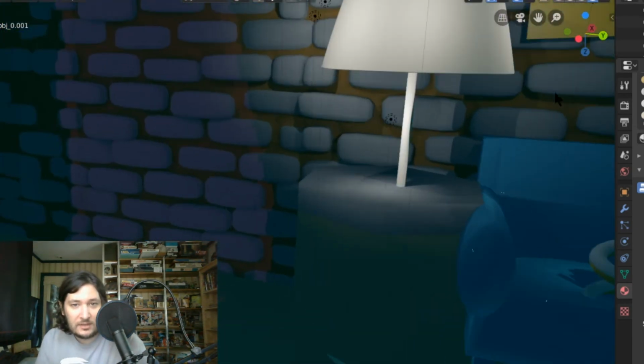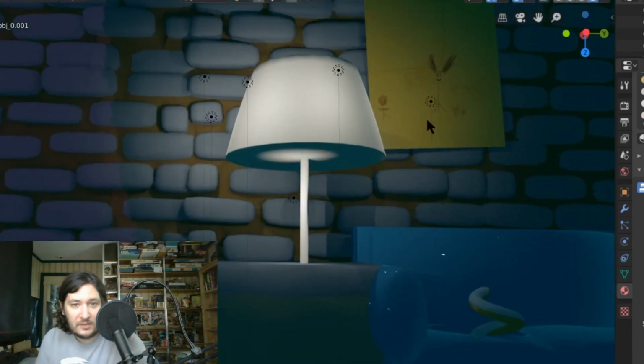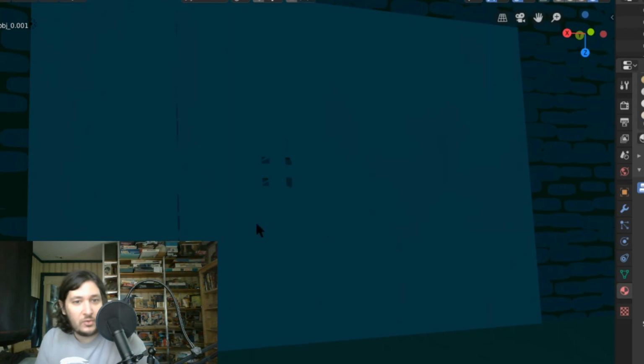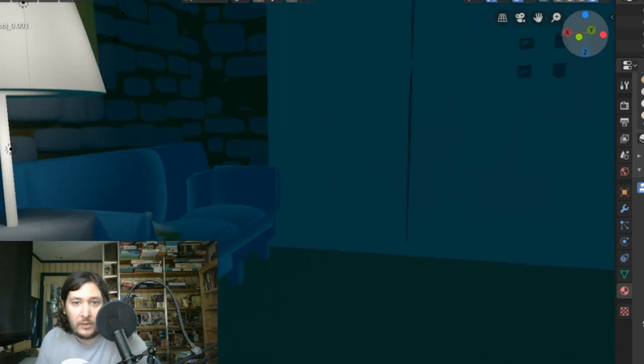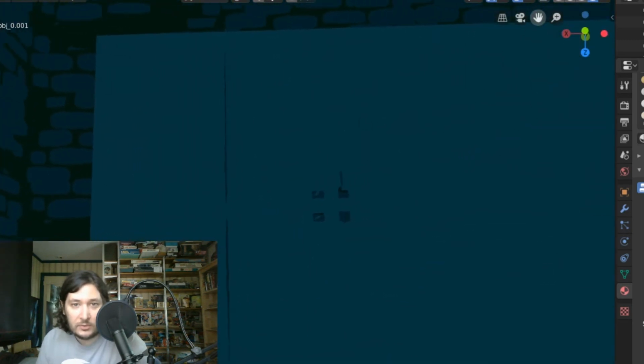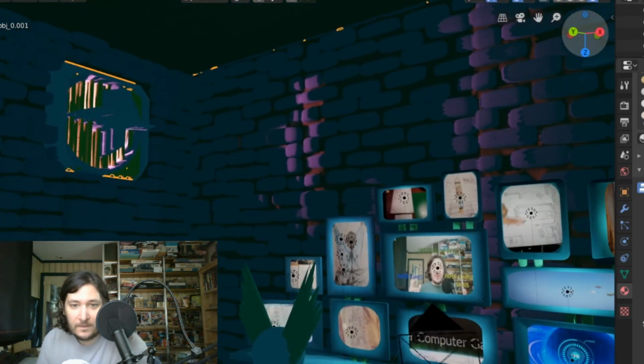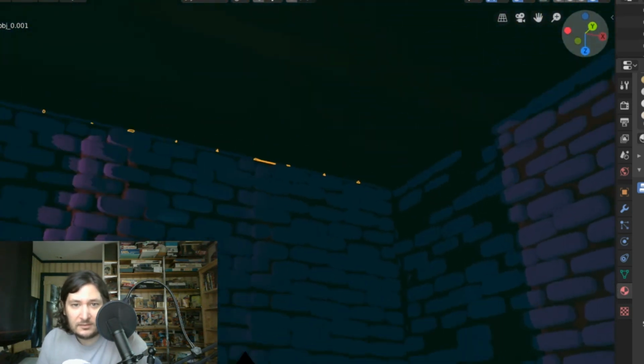There's a nice lamp so you can read. Over there are doors so that people can leave this place. I imagine there's a hallway behind these doors somewhere, so that would be how you would exit this room. And yeah, that's Zoovac's Lab.